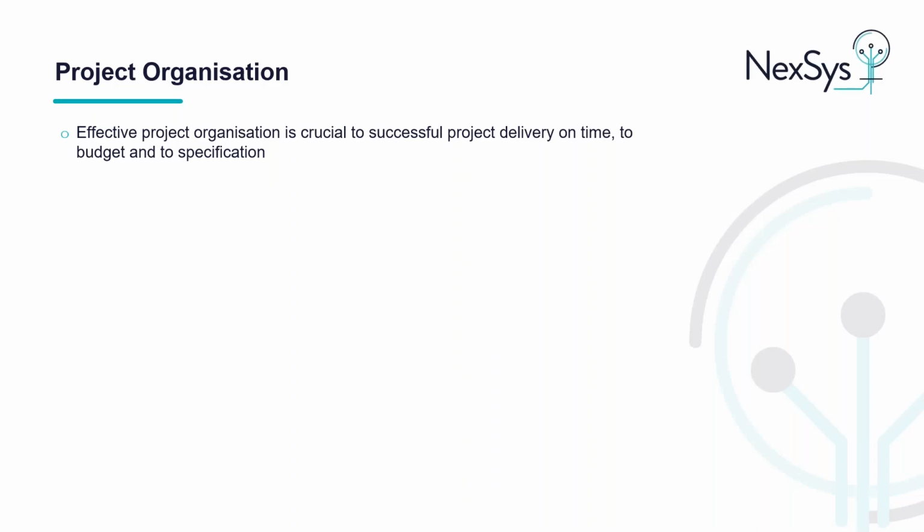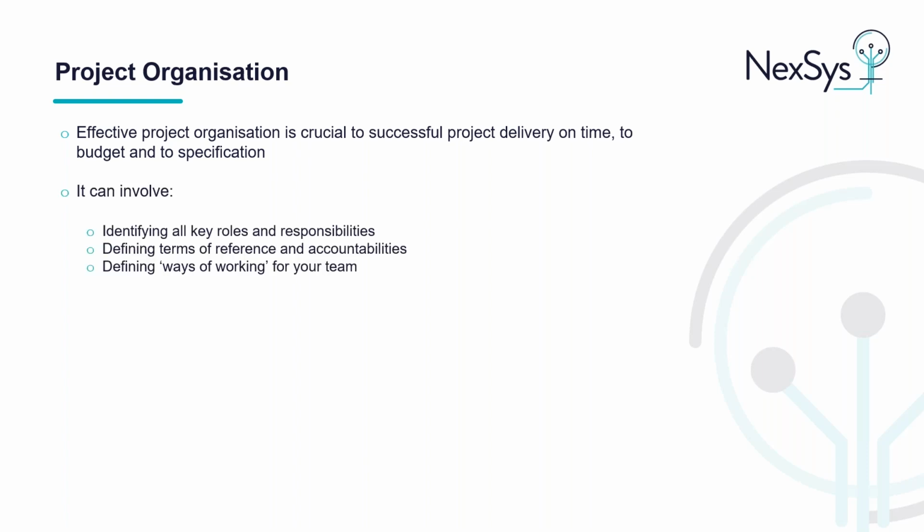Project organisation is crucial to the successful project delivery on time, to budget, and to specification. This involves identifying all key roles and defining their responsibilities, defining crystal clear terms of reference and accountabilities for all key roles and bodies, and defining ways of working for your team.